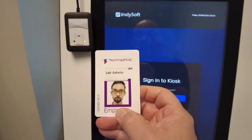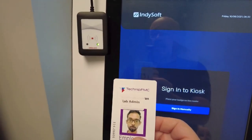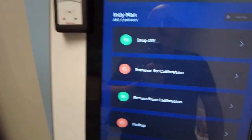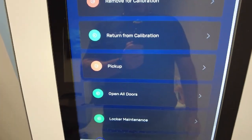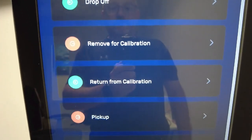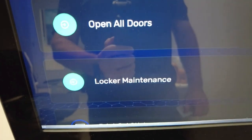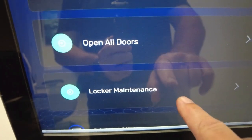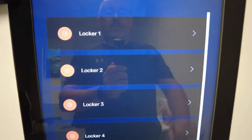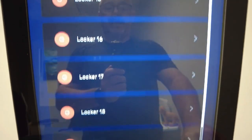The lab admin has kind of God mode privileges to the lockers through the kiosk. So when this person signs on, they are provided a whole list of options. Pretty much they can do everything the tool and lab users can do. In addition, they can open all the doors, or they can do locker maintenance where they select locker maintenance. It gives them a list of all the lockers from 1 to, in this particular cabinet, there are 20 lockers. So you can scroll through the list.